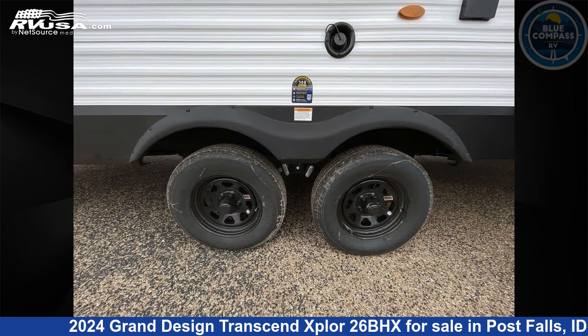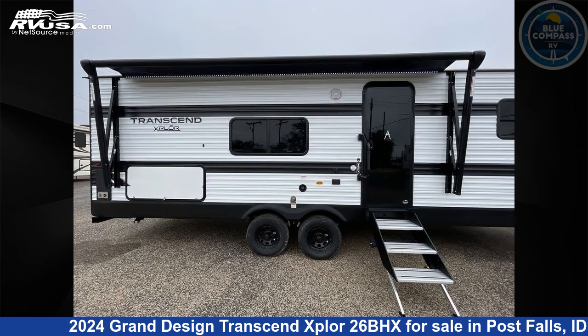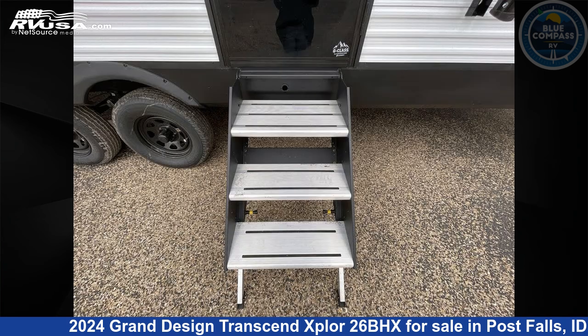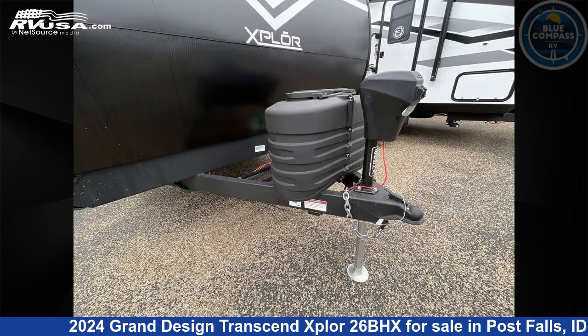This new Grand Design is 30 feet 0 inches in length and features sleeps 9, slideout, and 56 gallons fresh water capacity. The floor plan layout of this travel trailer features bunkhouse, front bedroom, outdoor kitchen.